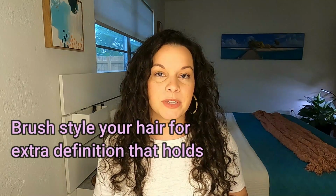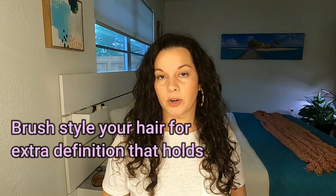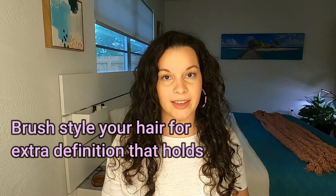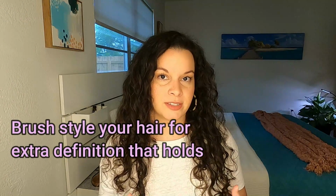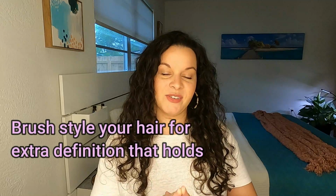Now this last tip is one that I have recently discovered works really well for longevity, and is especially key when the humidity is high, and that is to brush style your hair. Now, I know that not everybody is open to this. Some people haven't figured it out quite yet. It can be cumbersome and tedious and take a long time. I get it, because I like a quick routine. I don't like stuff that takes a long time. I don't want to spend an hour on my hair. I'm with you. That's not what I'm asking you to do.